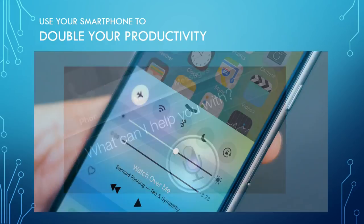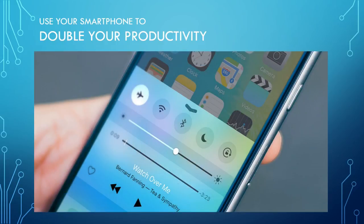Next thing I want to look at is airplane mode. Now, everybody realizes they have airplane mode on their phone. If you don't know what it's for, it simply turns off all your antennas and puts you kind of in a do not disturb mode.